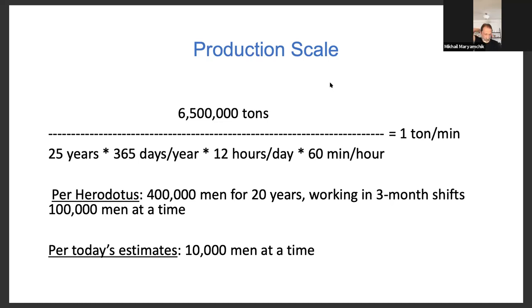Now, this site was visited by the ancient Greek historian Herodotus, who is named the father of history. By his estimate, it was 400,000 men who built there for 20 years, working in 3-month shifts, 100,000 men at a time. Today's estimates are much more modest, 10,000 people at a time. But let me read what Herodotus wrote in his book.